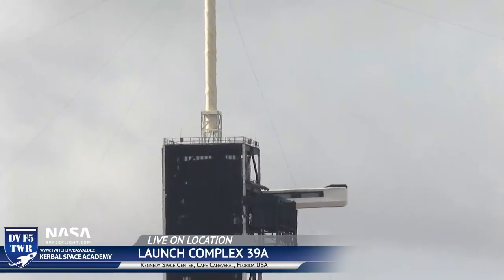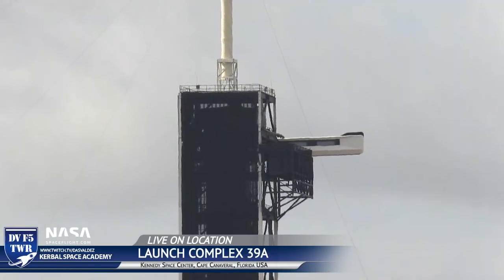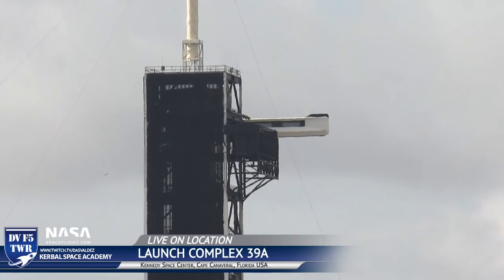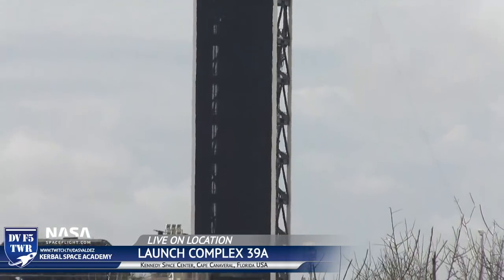Now, the crew access arm is not going to be used today. This is an uncrewed flight. This is actually Arabsat 6A, which is a communications satellite. So even though that crew arm is up there, that's not in use today, but it is a pretty cool shot of it. Again, as we move around, we'll be able to see the rocket from different angles and locations.